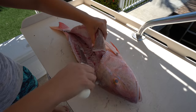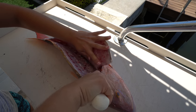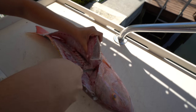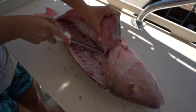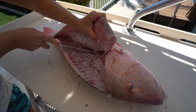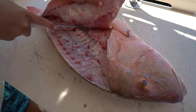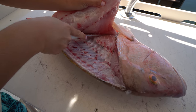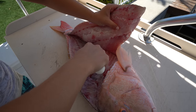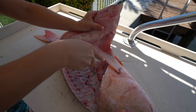So muttons have a decent rib cage, so make sure you take your time getting over those bones. Break through the pin bones. This is one of my favorite knives by Dexter. It's good for a lot of different things. Even though this is a big fish, I still like this 6-inch knife. Get around the backbone.